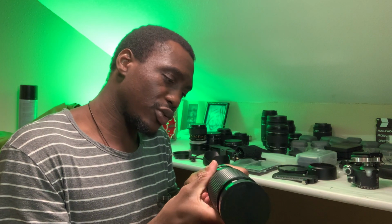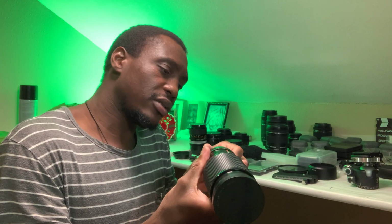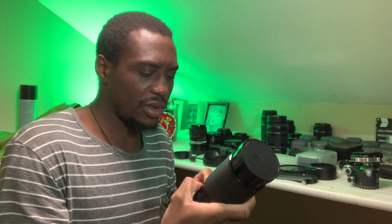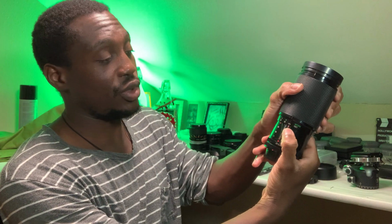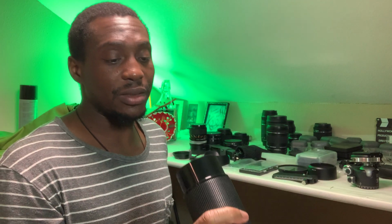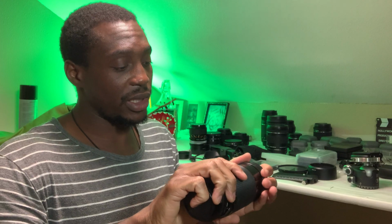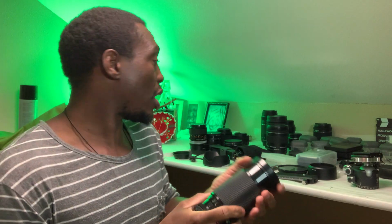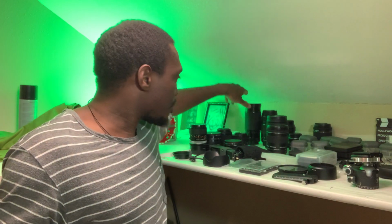Sorry, I'm trying to put back the cover. Oh man, such a pain. Okay, so this goes from 70 to 210, and the f-stop is constant, so that's good. And because it's also a vintage lens, it has a character to it, so that's good. And yeah, I think I'm almost done.